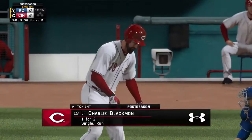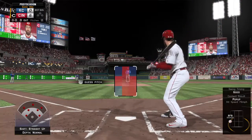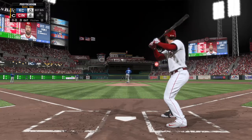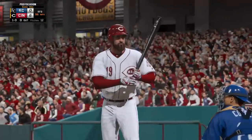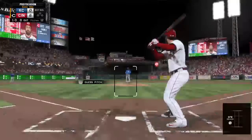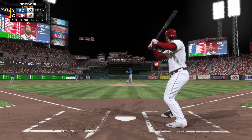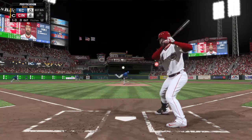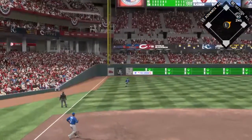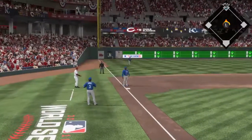Charlie Blackmon will stride in as he'll lead things off here in the Cincinnati 6th. And here's one that misses to the leadoff man in the inning. The number 6 hitter in the lineup. It's ball 1. Driven down the left field line. Will it stay fair? It will as it heads to the corner. A fair ball. And he has started the home 6th with a leadoff double.